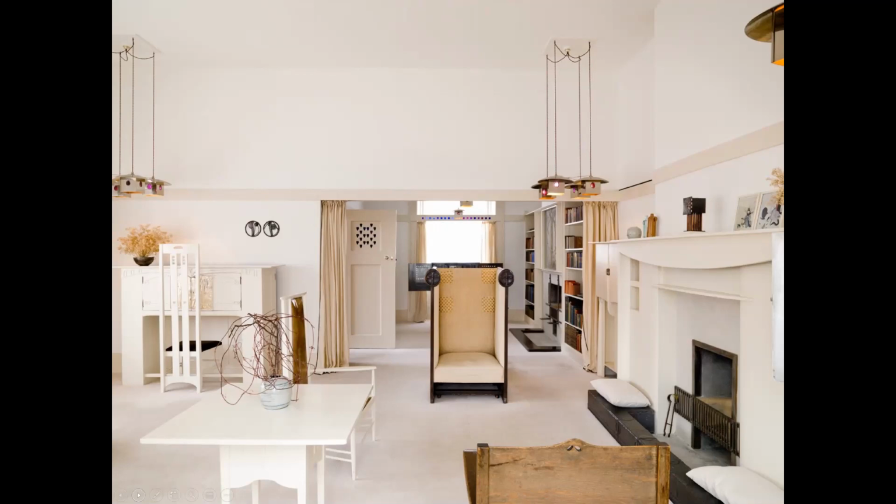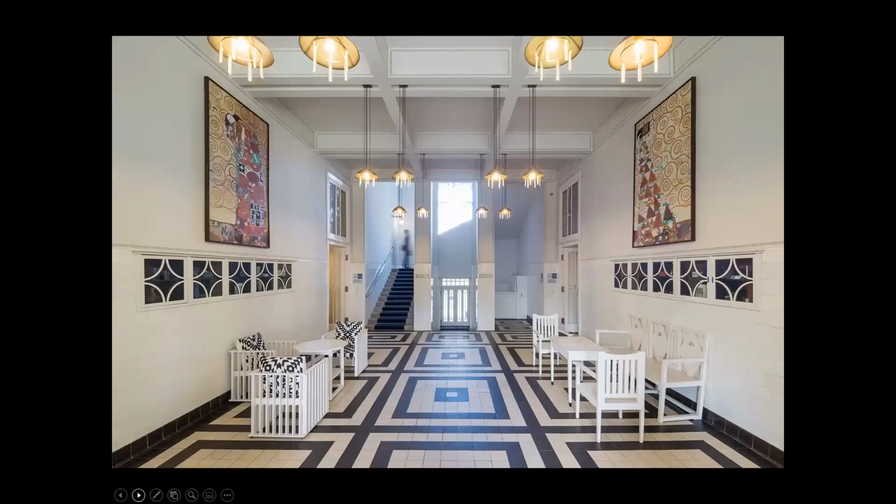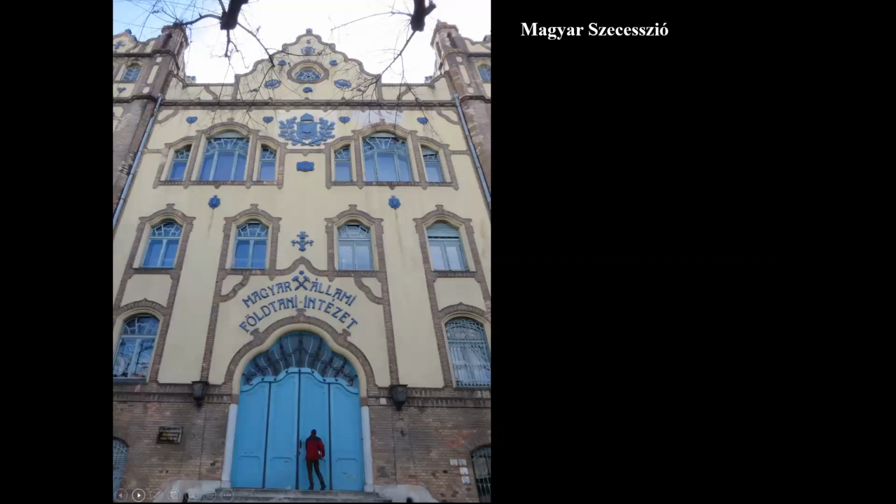If you look on the mantelpiece, you can see some Japanese prints. And this is Josef Hoffmann and Koloman Moser for the Purkersdorf Sanatorium in Vienna after he's been Mackintoshed. But to be fair, it really is a dialogue between Vienna and Glasgow in 1900.